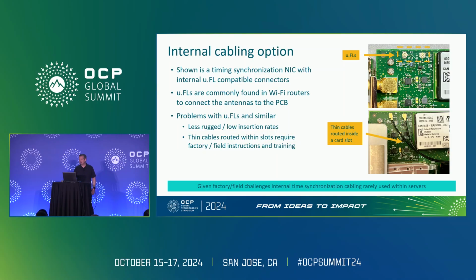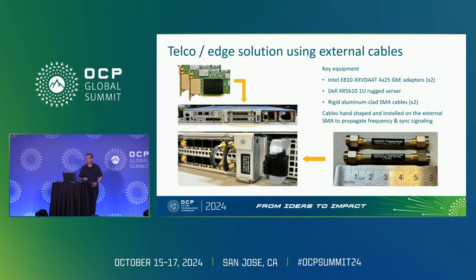It's not necessarily, like I said, it's good for a low-scale sort of thing. Not necessarily something you want to do in ruggedized outdoor, semi-outdoor type equipment, but it can do the job. The other option, which is more used today, is external cabling.